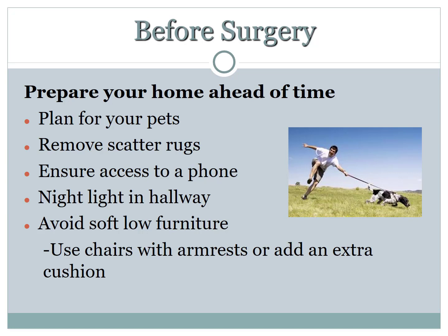You'll want to remove things like scatter rugs or cords that go across thresholds and any clutter that you might have around your house. This way you have clear paths to walk around your house and go from different rooms in your house. Ensure you have access to a phone in case you need to call for help. Night lights in the hallway can be helpful. This way you get up and you're using your new assistive device during the night and getting to the bathroom safely.